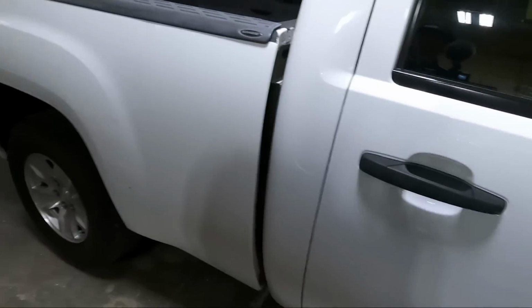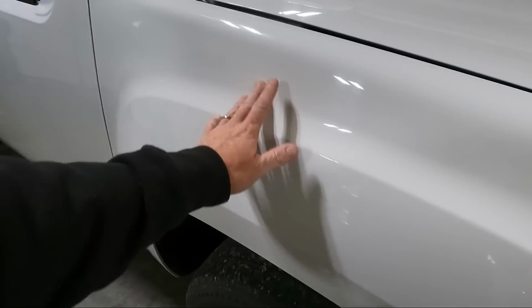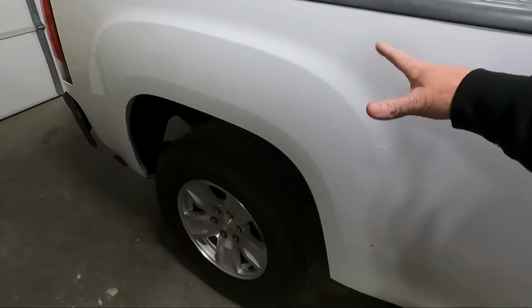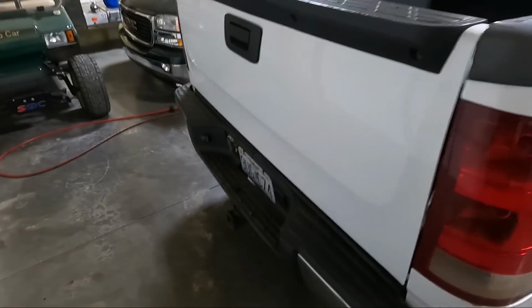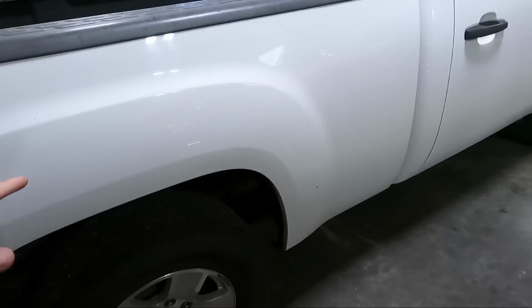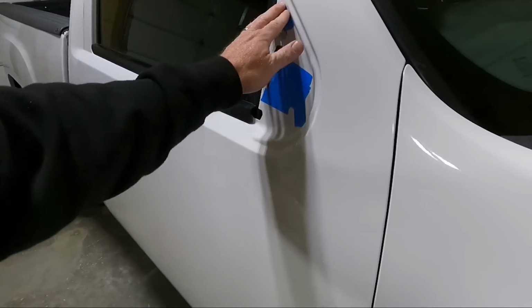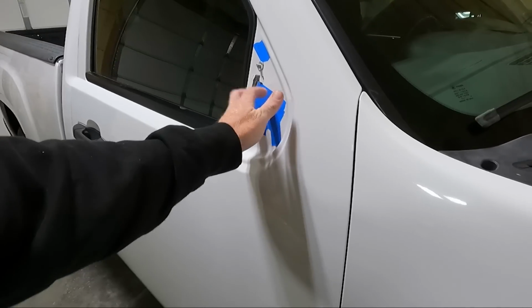And I went ahead and went over this thing with some clay bar to get the remnants of our pinstriping off the doors. So it's looking a lot better in a very short amount of time. And guys, we have a lot more coming on this. Obviously I'm going to have to do something with the mirrors. I've already got a set in here behind me. I actually picked them up used. We're just going to have to see on that.